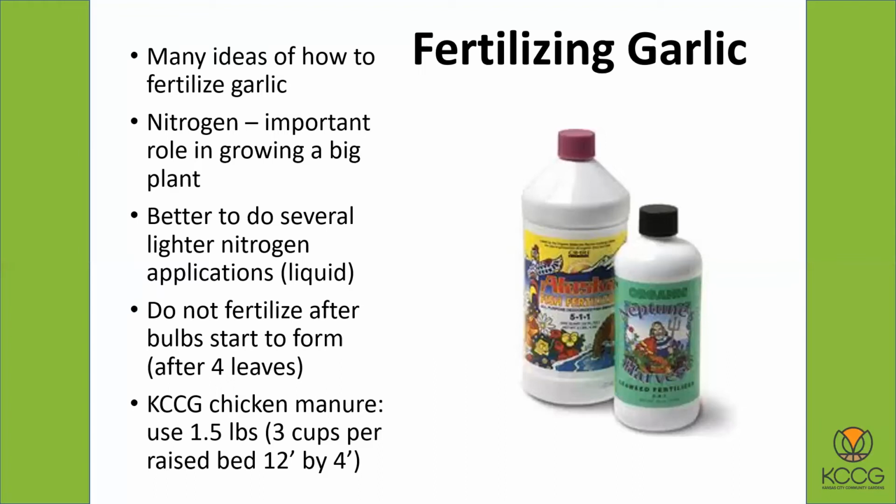We also have a chicken manure fertilizer we use. Use about 1.5 pounds or 3 cups in one raised bed, just to give you an idea of approximate. That's a dry fertilizer. You just work it in with the soil. It has some nitrogen in it. It's a slow release. So lots of different ways to fertilize.